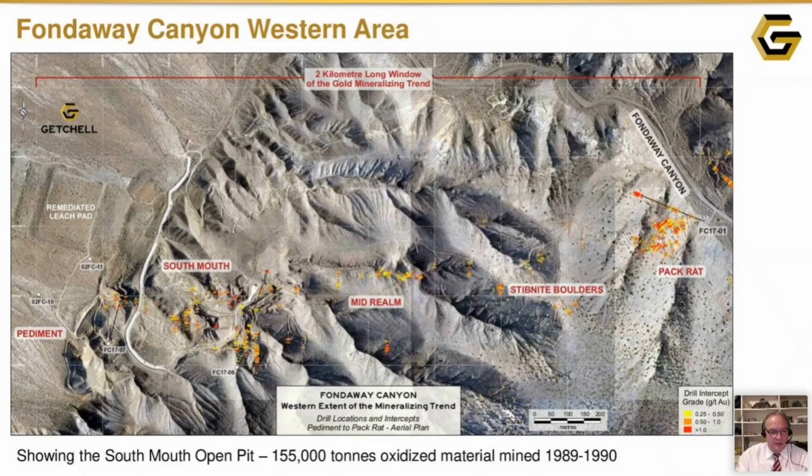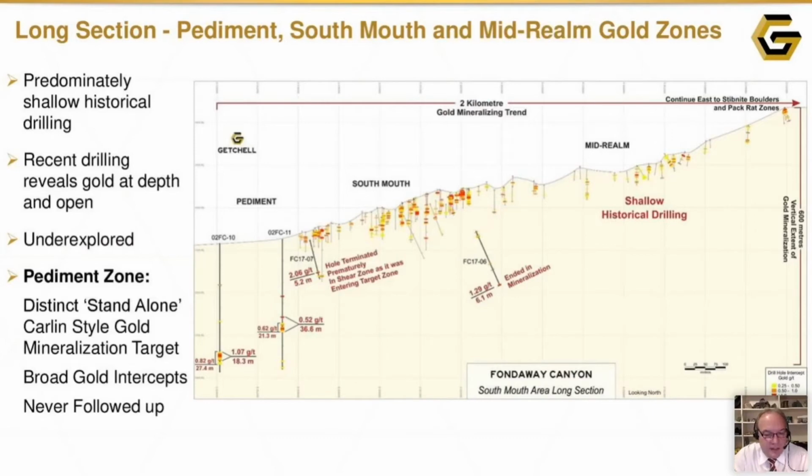But we're going to look in plan or section view at what the pediment holes produced. Fairly broad intersections: 1 gram material over 18 meters, half a gram material over 36 meters. This was a surprise because there was no previous evident exploration or indication. These were 2 holes that were just drilled in alignment with the mineralization. Of note, this mineralization was hosted within a limestone unit, and so very much a mirror image to Carlin mineralization.